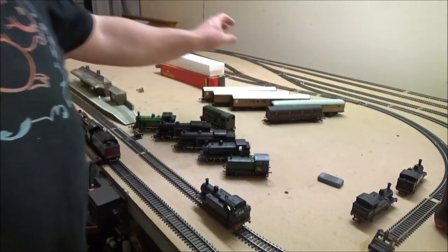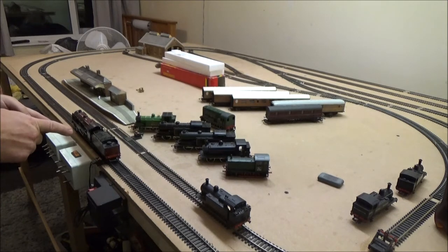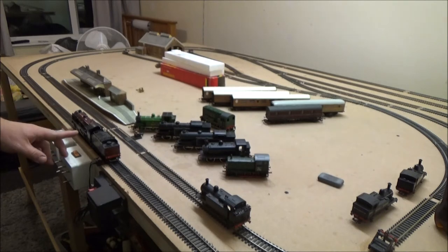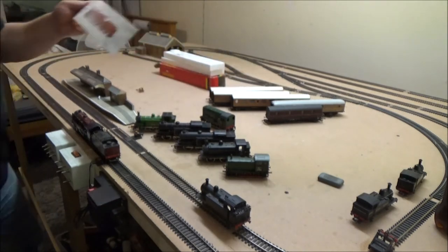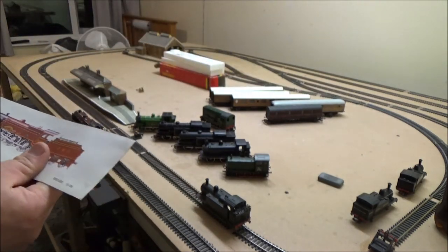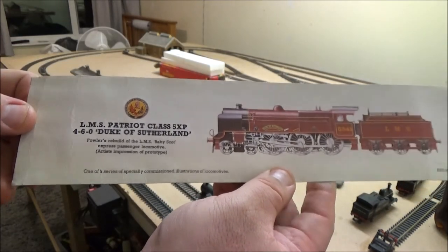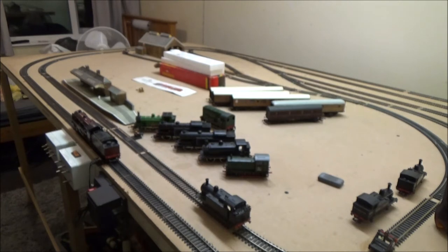Anyway, that is just basically the boring stuff. The locomotives. I'm going to start with this one because I really do like this. Like 99.9% of people, I don't always read descriptions fully. But even so, when I did read it, I don't remember seeing anything about this coming with a box, but it did. And this, if I can just find my piece of card, is the LMS Patriot Class 5XP. There it is. 460 Duke of Sutherland. Now, I won this for £46 and some odd pence, and it does run really well.